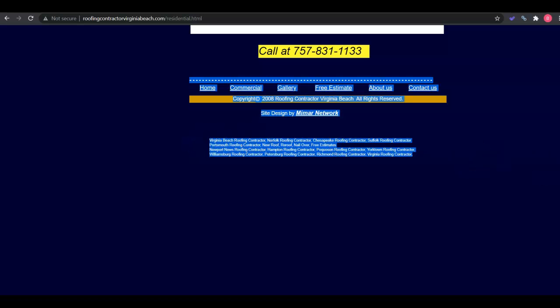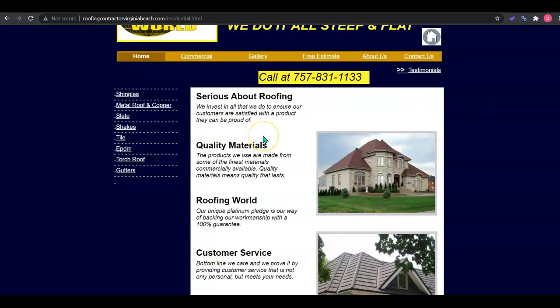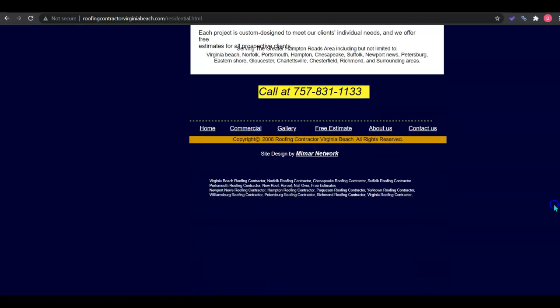Now, when you're doing content, it's recommended you have at least 1,500 words on the homepage and then at least 500 words on each back service page. This goes for commercial and residential. Now, you also want to use a rule of thumb. For every keyword, right? This is one keyword. For every keyword, you want 100 words of content to support it.